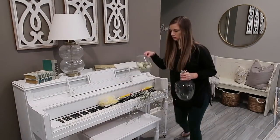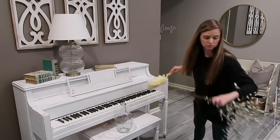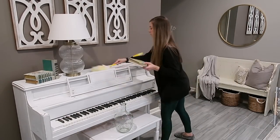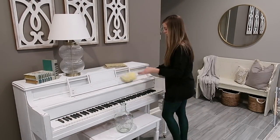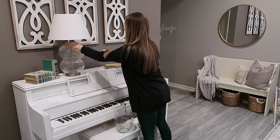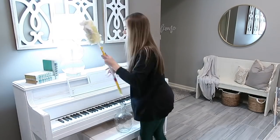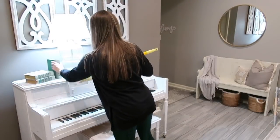We are still loving this piano. If you missed it in a video recently, I chalk painted this and distressed it, and I want to do a little bit more distressing because it doesn't really show on camera for some reason, but we love the way that this looks in our living room. I just have to find a way to tie in that entryway bench because it's more of a cream and this piano is stark white, so we'll figure that out pretty soon.